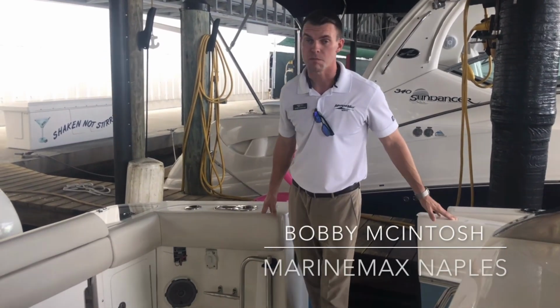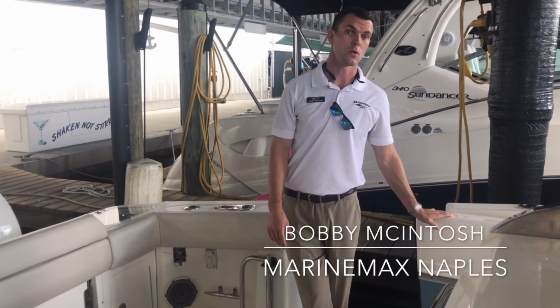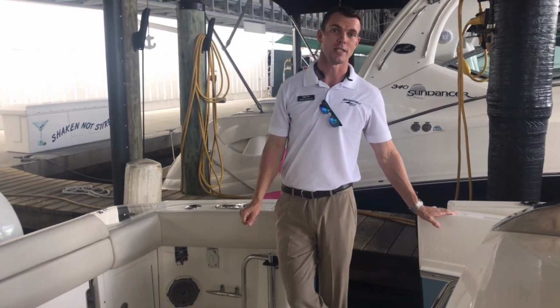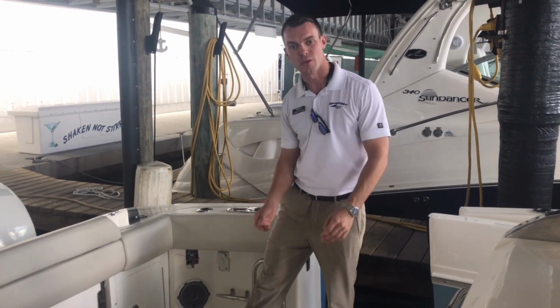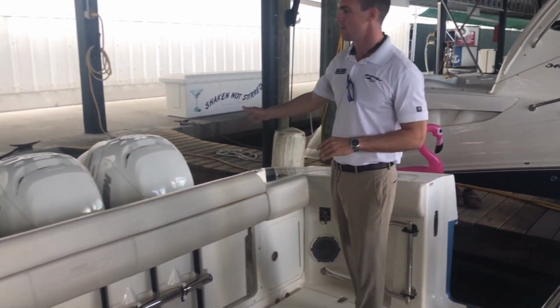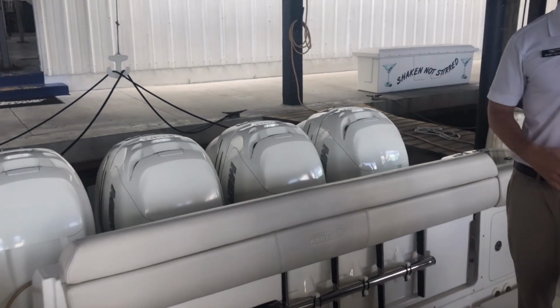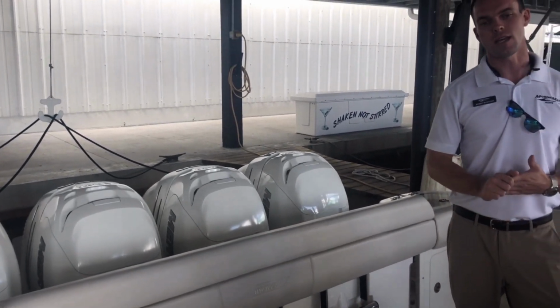Good afternoon, everyone. This is Bob McIntosh on board this gorgeous 2018 Boston Whaler 420 Outrage in stunning Abaco blue. She's powered by quad 350 horsepower Mercury Verados and offers an absolute ton of entertaining capabilities.